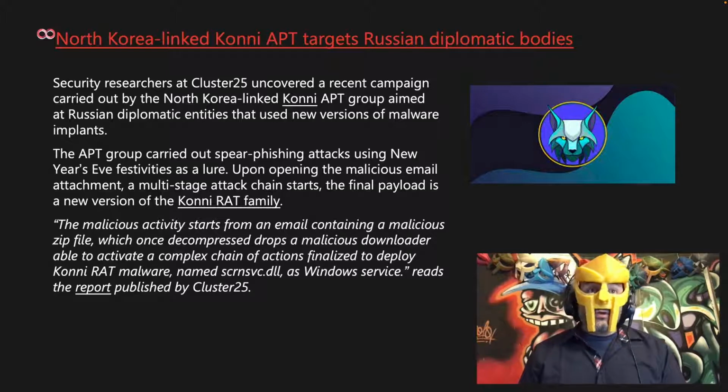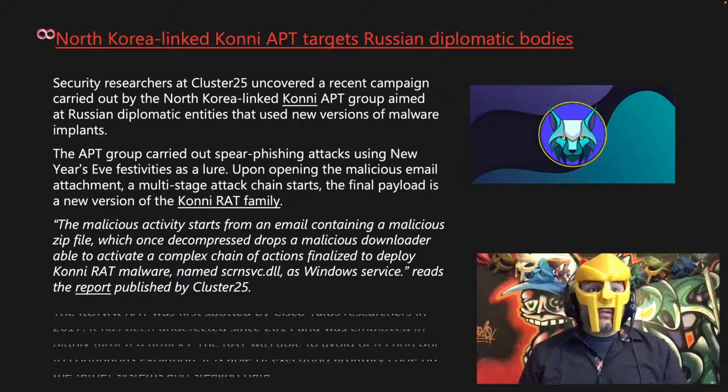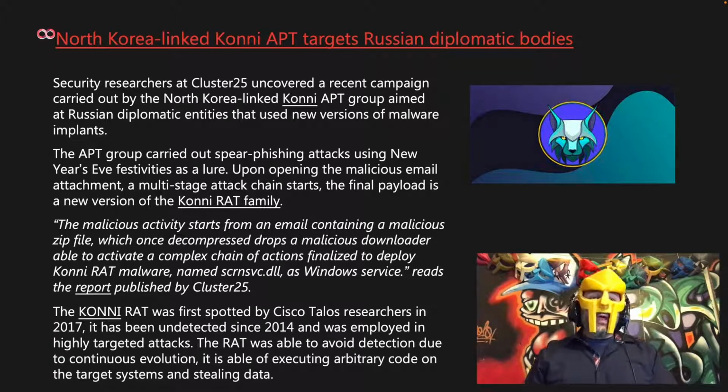The malicious activity starts from an email containing a malicious zip file, which, once decompressed, drops a malicious downloader able to activate a complex chain of actions finalized to deploy a Konni RAT malware named scrnservice.dll as a Windows service, reads the report published by Cluster 25. The Konni RAT was first spotted by Cisco Talos researchers in 2017. It has been undetected since 2014 and was employed in highly targeted attacks.